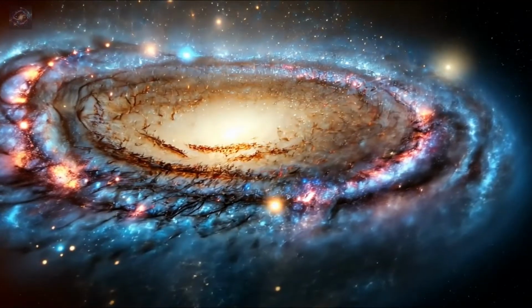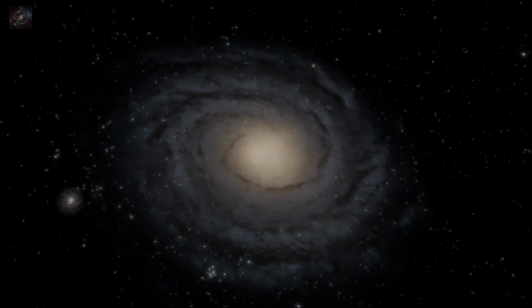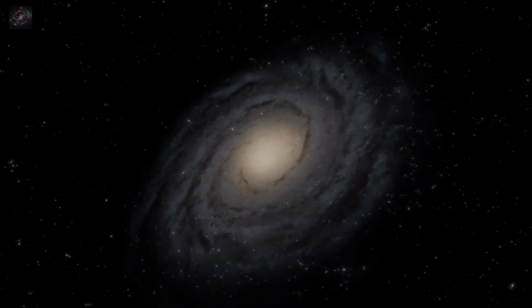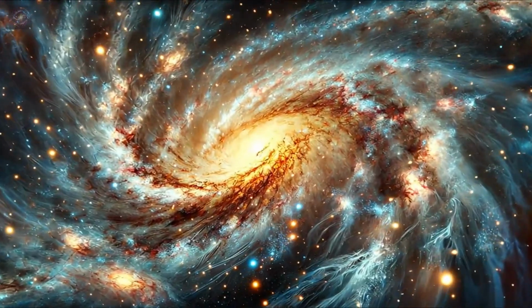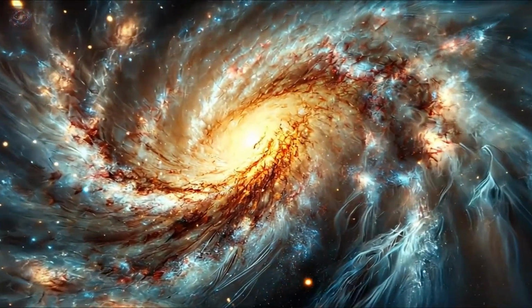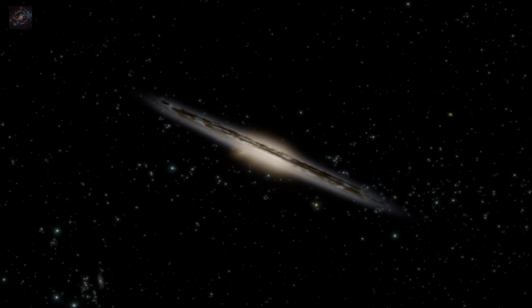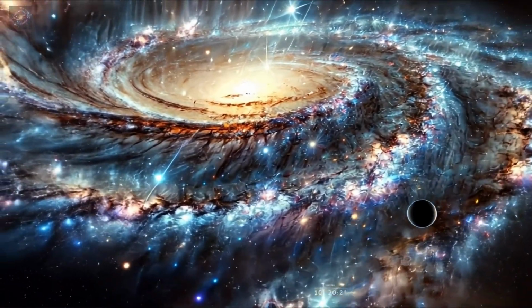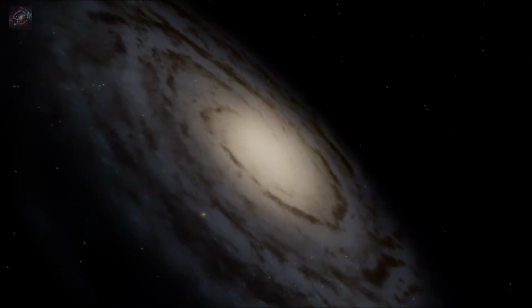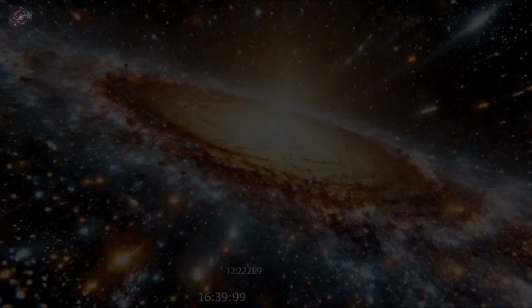As the largest galaxy in our local group, Andromeda serves as a cosmic mirror, reflecting the processes that govern galaxies on larger scales. Its intricate structure, active star-forming regions, and dynamic interactions with other galaxies provide a microcosm of the universe's complexity. By studying Andromeda, astronomers gain insights into phenomena that apply to galaxies billions of light-years away, bridging the gap between our local universe and the distant cosmos.